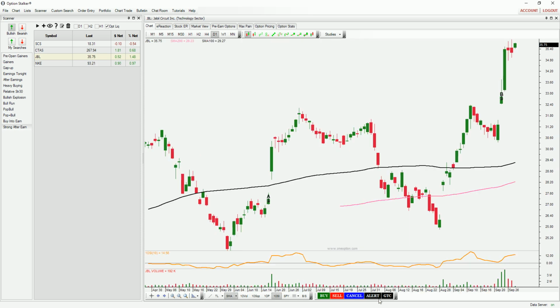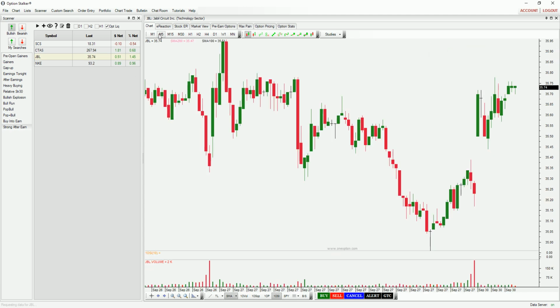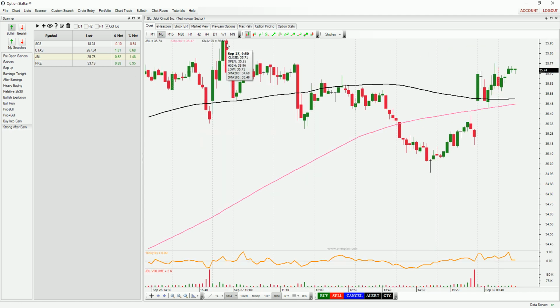Here's a nice one, JBL. There's your horizontal resistance. There's our earnings breakout. It's been able to hold that level. In fact, the next day it really shot higher. Been able to hold all those gains. This stock looks good and it's probably going to be a pretty decent one to day trade if it can get through this level.